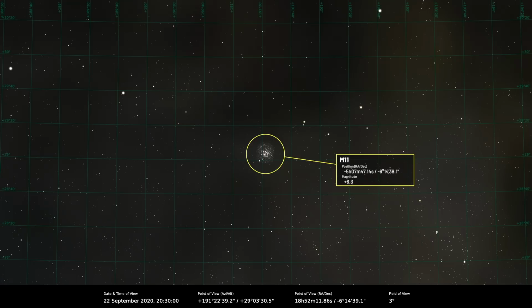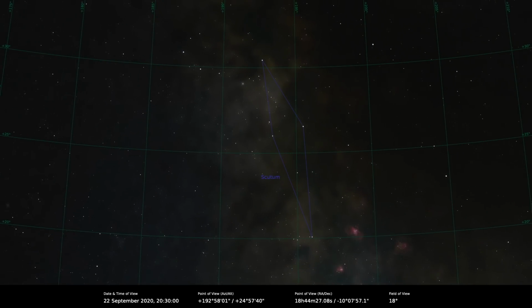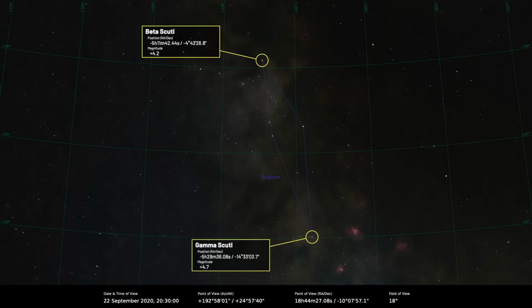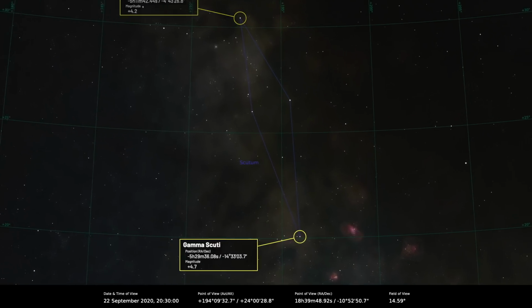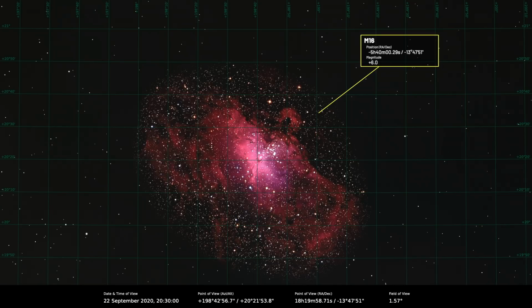The cluster itself sits close to the top of the diamond-shaped constellation of Scutum the Shield, and the northern end of this little narrow diamond is marked by Beta Scuti, and the southern end is marked by Gamma Scuti. Okay, and if you locate Gamma, there are a number of interesting objects to the west and south of that star, including M16, the Eagle Nebula, which is always a bit of a disappointment through a telescope, I find. It is. I think it's because it's got a low brightness, isn't it?